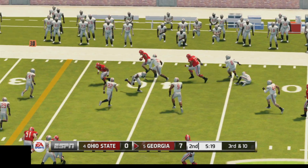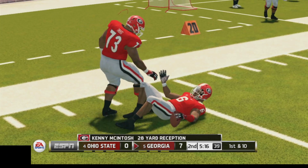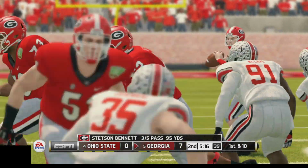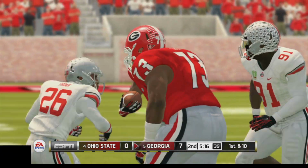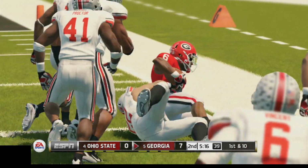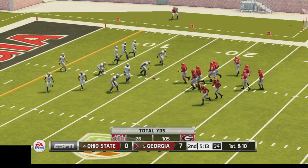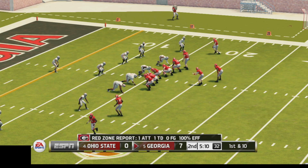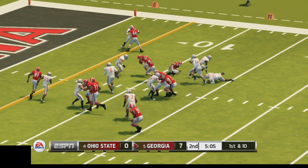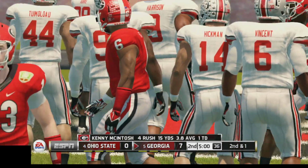The screen pass gets it to the back. He's at the 30. He's at the 20. And down he goes, right around the 16-yard line. From the 16-yard line, first down. The offensive line got a really good push there, allowing the back to pick up 9 on the play.